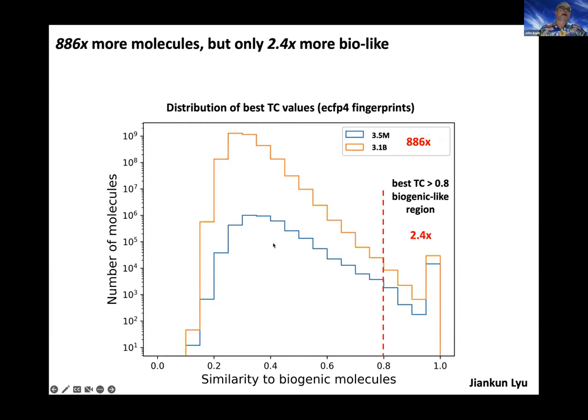So we wanted to compare the 3.5 million database, the database we had back in the olden days that we said was heavily biased towards bio-like molecules, and compare it with our latest database, the ZINC22 database. At that time, it was 3.1 billion. So an increase of almost three logs. And this is the work of Jan Kuhn, as is most of what I'm showing you today.